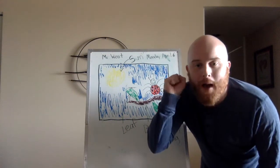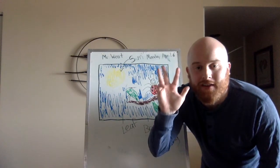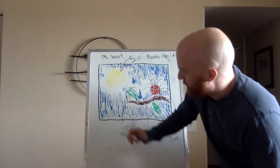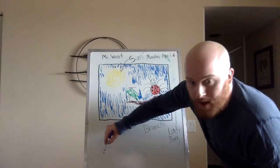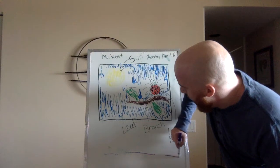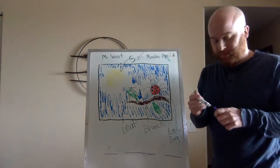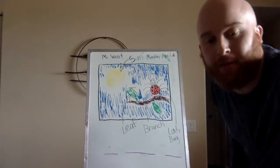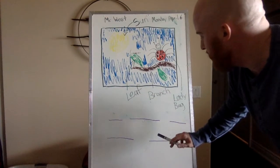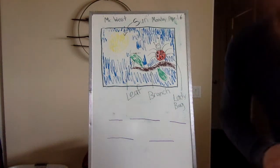Let's try one more time. My ladybug has 7 spots. That is 5 words, boys and girls. So I'm going to write my lines down so I know my words. My ladybug has 7 spots. All right, let me adjust this camera here so you guys can see that. My ladybug has 7 spots.